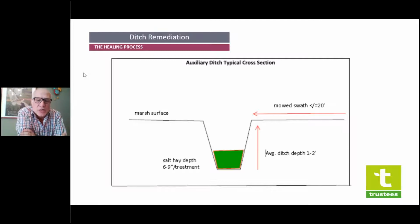Essentially, we're trying to recreate as close as we can the natural peat building process of the salt marsh. And eventually, over 2 to 3 years, depending upon how many treatments are needed, each of these ditches that we target will essentially grow from the bottom up and no longer function as a ditch. And that's important because in many cases, these salt marshes were over-ditched, and that was intentional to dry out the marsh so they could improve agricultural productivity. So next slide.